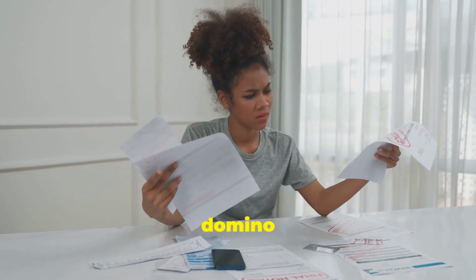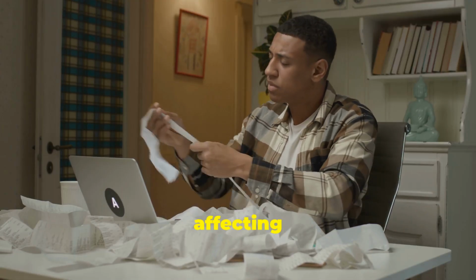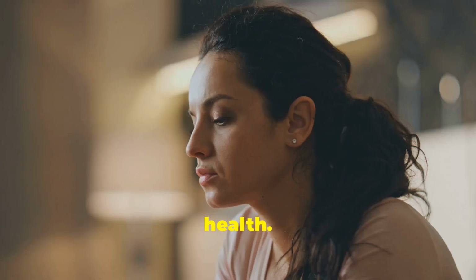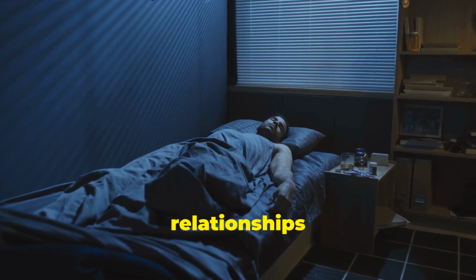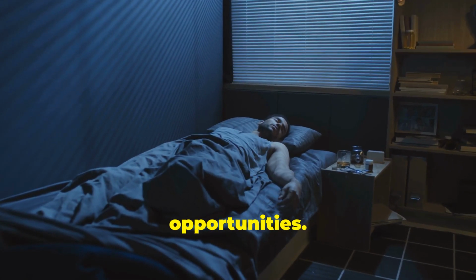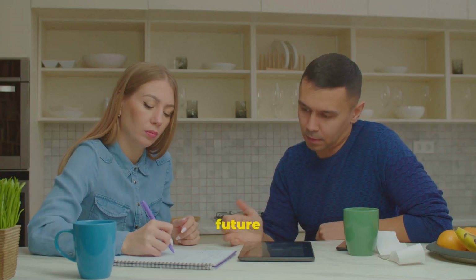Debt triggers a domino effect, impacting your entire life. Stress levels skyrocket, affecting work, relationships, and health. Sleepless nights, poor eating habits, and depression may follow. Debt strains relationships and limits future opportunities. Regain control by managing debt proactively. Create a brighter future for yourself and loved ones.